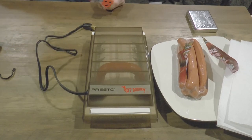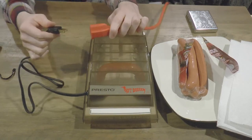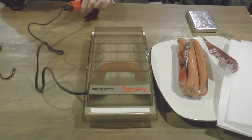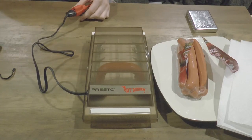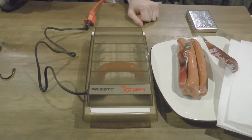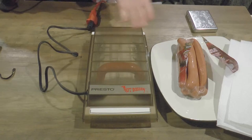All right, here I go. Whenever you're ready, all right, Mike. There are no more instructions. God help us all. Plug it in. Right. Hey. And that was it. I plugged it in. No smoke, no bang. I'm disappointed. That's it. The hot dog cooker.